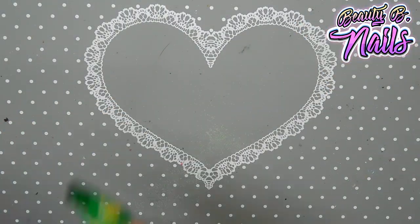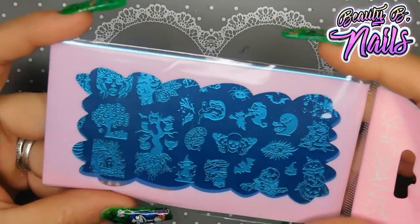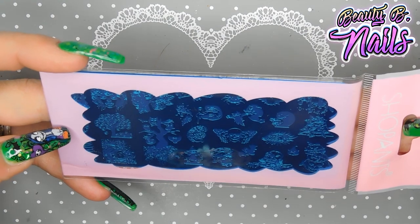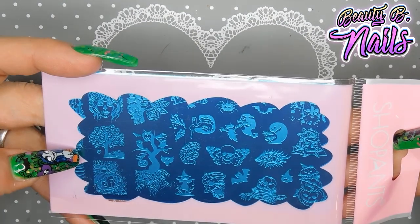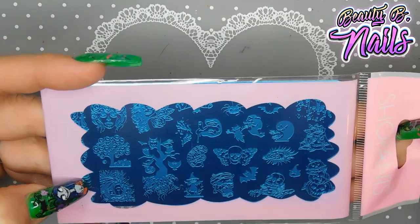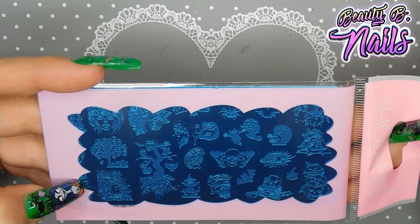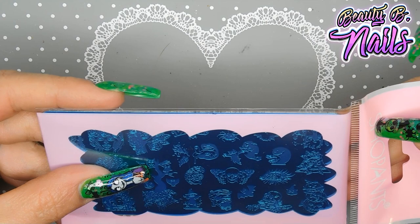I got this in the mail too. This is from Shop Ants. And this one is 010. This is a Halloween plate. Super cute.